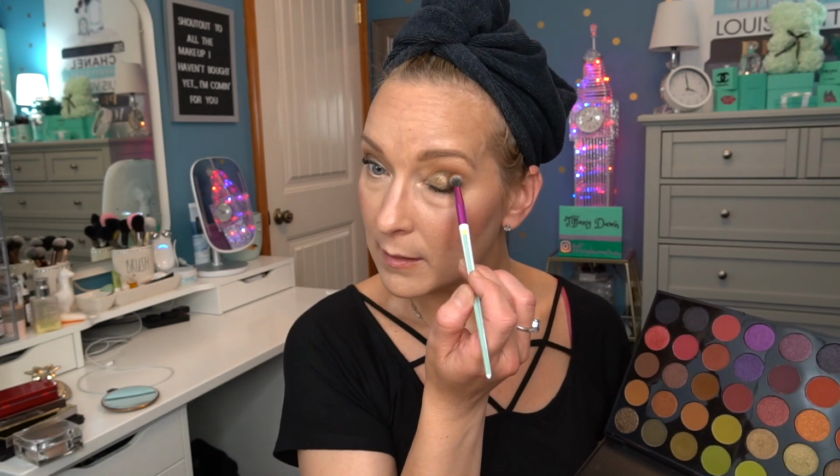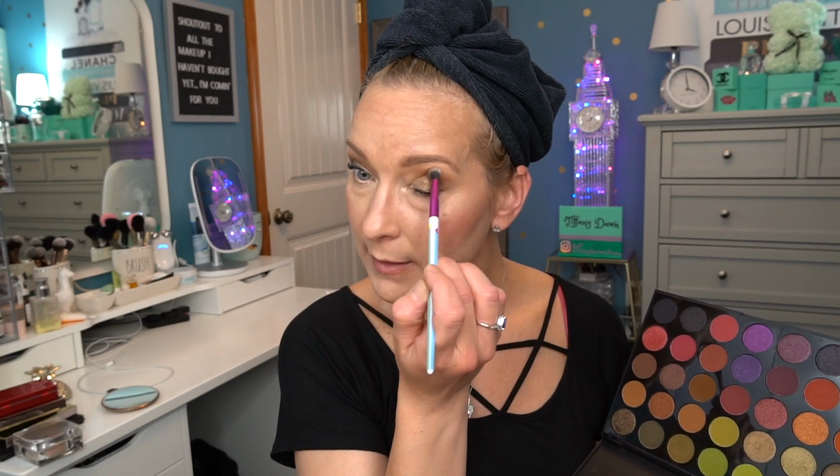Alright, that looks a lot better already in my opinion. I think that kind of pulled my eye up. I think this eye looks a lot more lifted than this one. So I'm going to do the same thing over here.